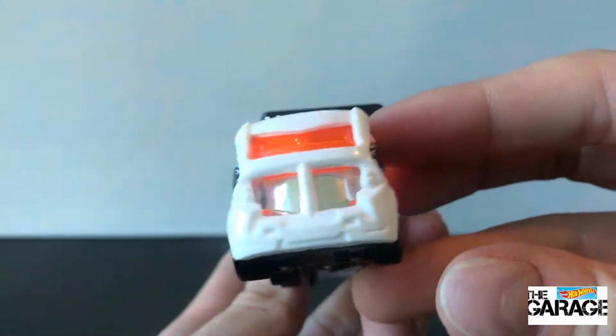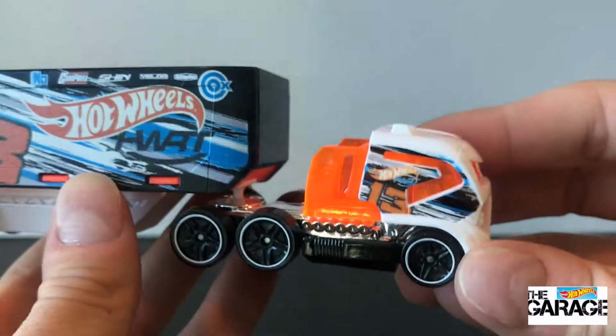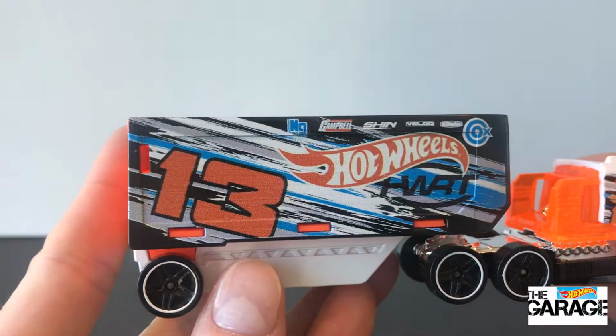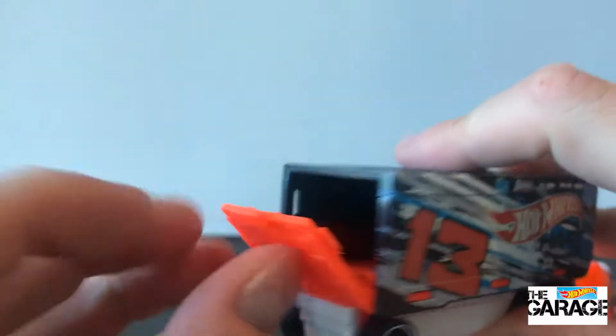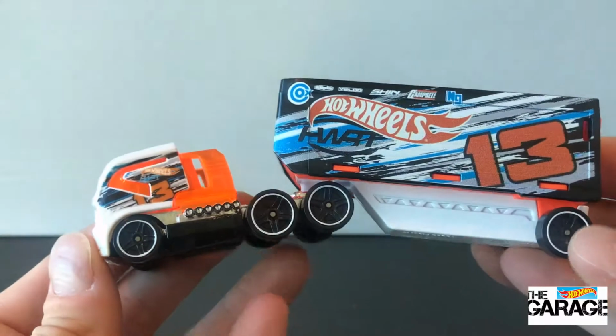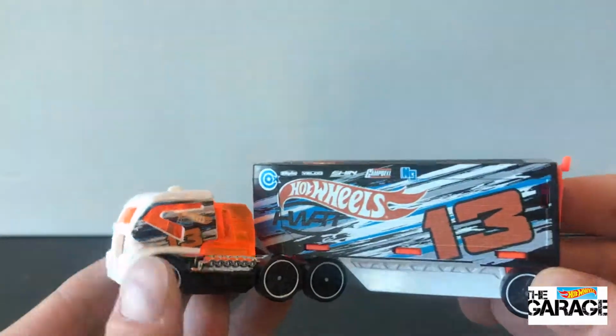And I think the white and the orange in this one go pretty well together with that black trailer. It's pretty cool. And the door at the back, it opens. Probably wouldn't fit a car in there, but it's still pretty cool anyway. Yeah, I like this one. I think the numbers on it make it actually look a bit more racy as well. So that'll be pretty cool to watch this one on the track.